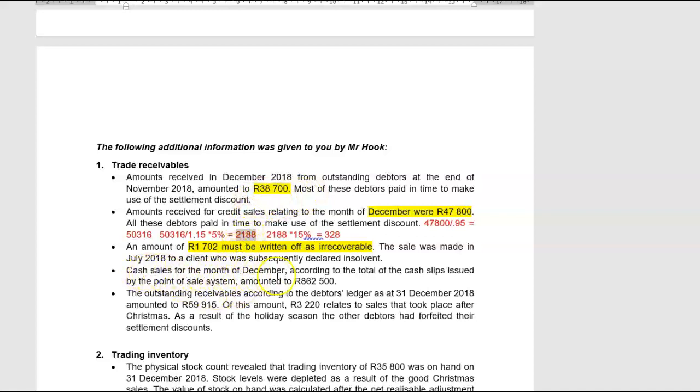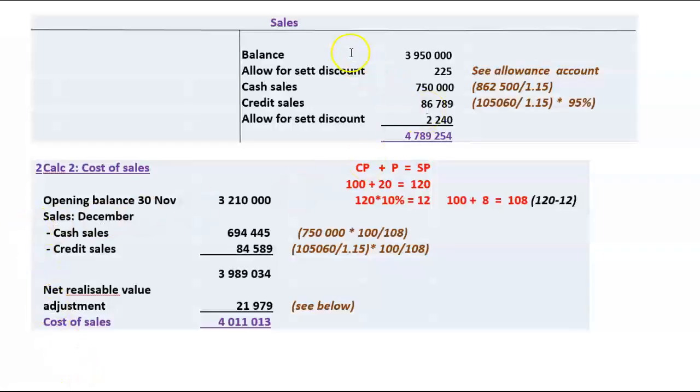Right, cash sales for the month of December, according to the total of the cash slips issued by the point of sale system, amounted to 862,500. So that's an easy one. I go to my sales account, and cash sales will then be the VAT exclusive amount of 750,000 Rand.